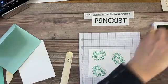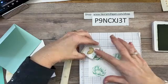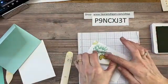It's from stamping. So, okay, now I'm just going to add a couple leaves. Again, this is with Pear Pizzazz ink. Put one there.